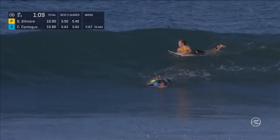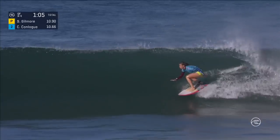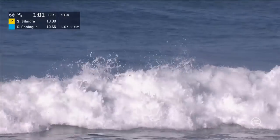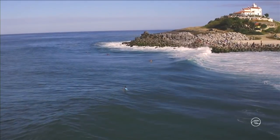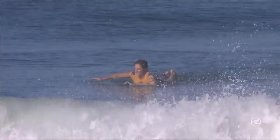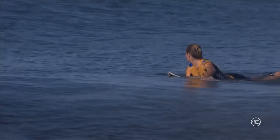30 championship tour event wins. Courtney Conlogue, though, however, with a chance, 4.07. And the backwash gets her. She goes down. Now just a minute remaining for Conlogue. And Steph Gilmore is going to be matched up against Carissa Moore in semi-final number 2 here at the Oi Rio Pro. We're going to continue on. When we rejoin you, we're going to have the men in the water. It's going to be Felipe Toledo versus Kanoa Igarashi.